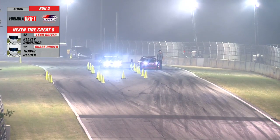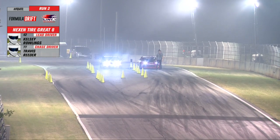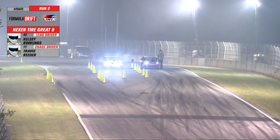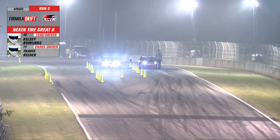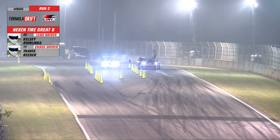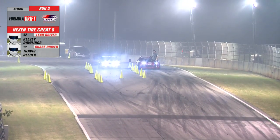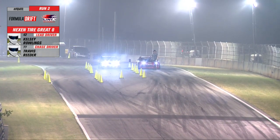All right, so here we go with the second half of this battle. Kelsey Rawlings will lead. Travis Reeder will give chase. Look, a little track cleanup there. Got the cones back in their proper locations. All right, looks like the cone on the inside of the course is just a course indicator, sorry. Thank you for your patience. Thank you for our hardworking staff and team, making sure the car and track is up to snuff.